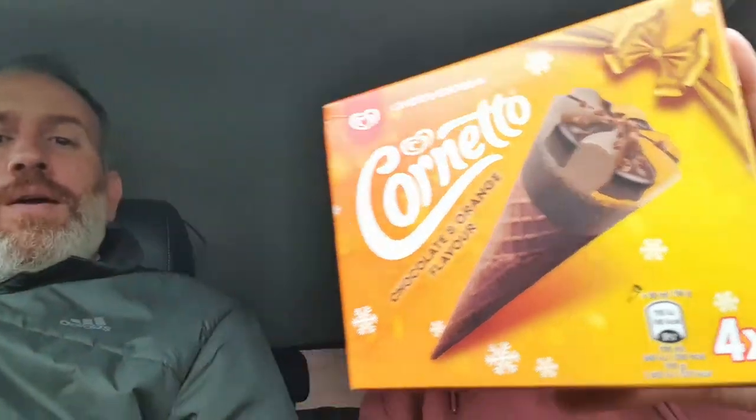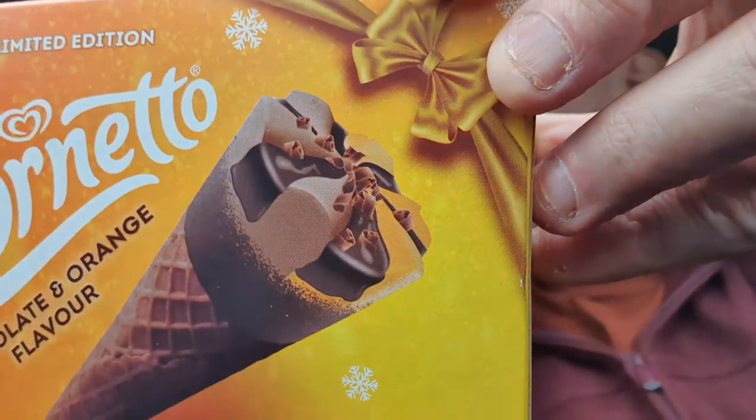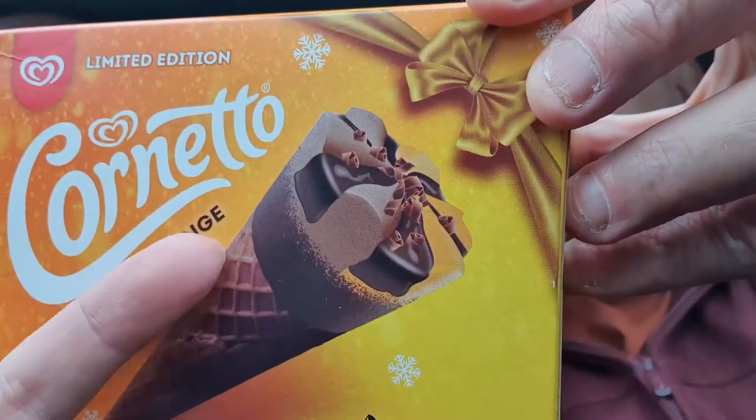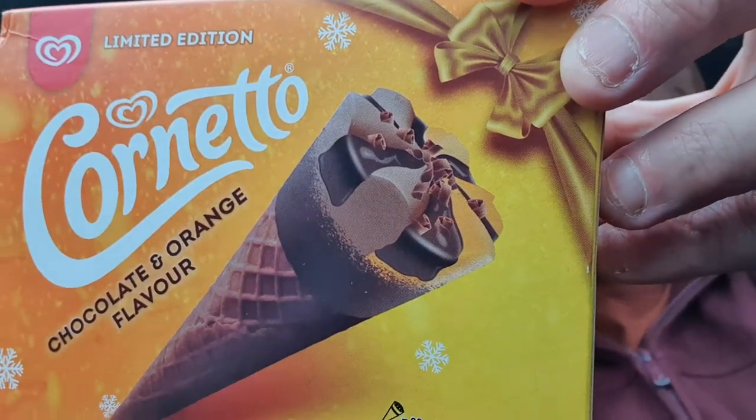Here we go. So it's limited edition Walls Cornettos, chocolate and orange. Now, I had a moan about these when we bought these. Because if you look at the picture, it's going to be chocolate one side, orange the other. On that picture, it looks like flavour. We compared the ice cream to the picture, but it looks like there's only about a third of orange. I wanted it to be chocolate, orange flavour ice cream.